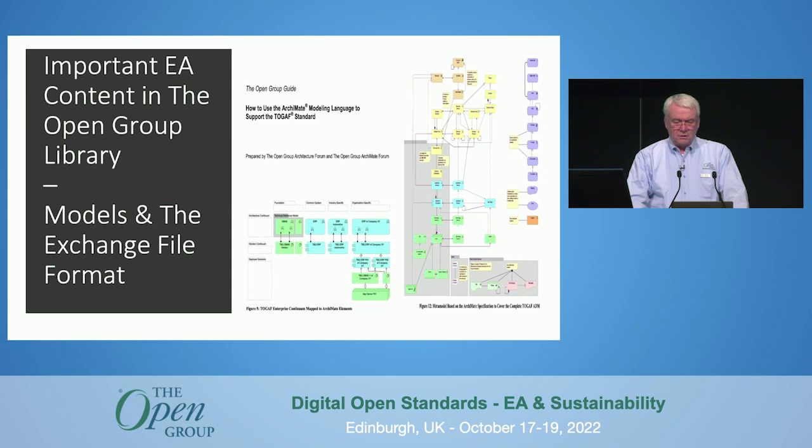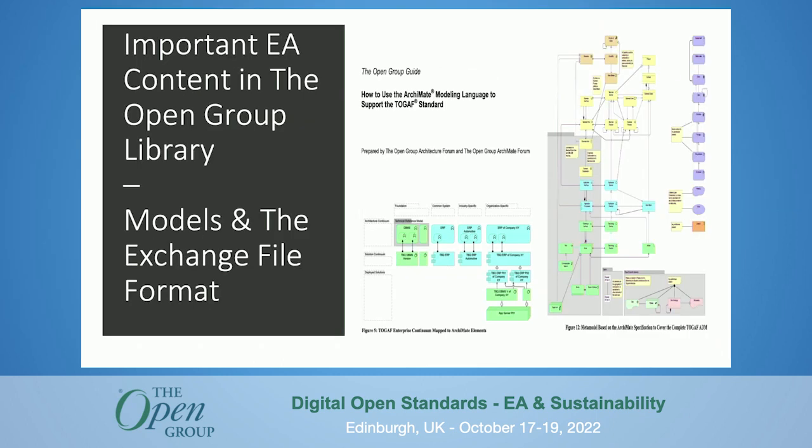Now, earlier I mentioned that I'd provide an example of other important content in the library. Here, this guide document titled How to Use the ArchiMate Modeling Language to Support the TOGAF Standard was actually published simultaneously with the 10th edition. But you wouldn't know it because it wasn't part of the standard and wasn't advertised as such. It's in the TOGAF library, but it's not a part of the certification program.